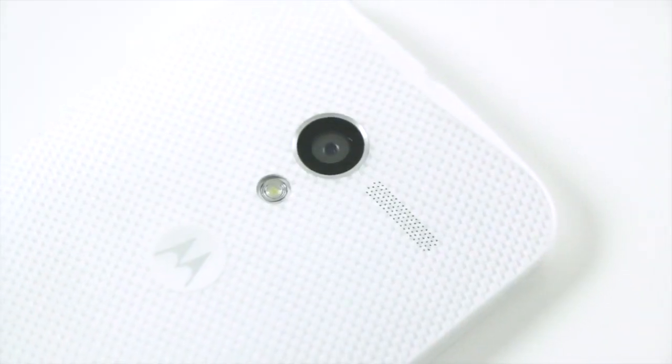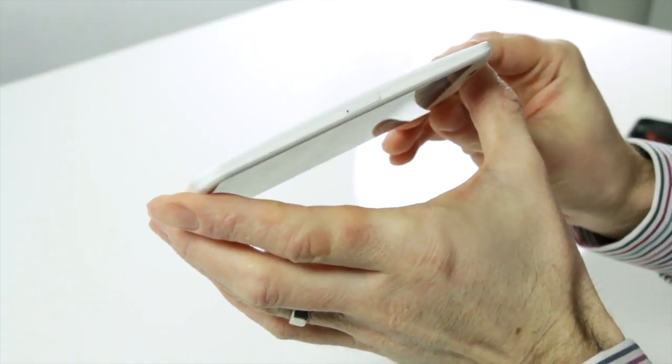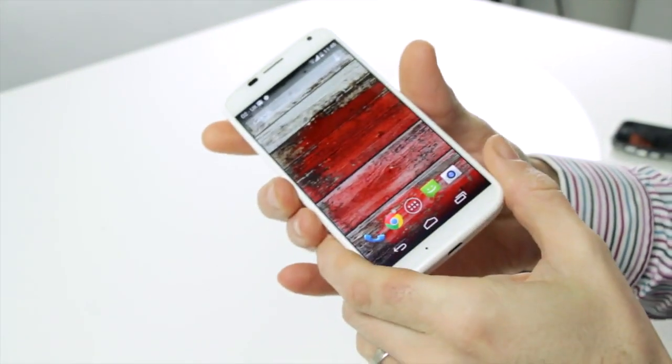A big shame is that not only does the Moto X feel plastic, lacking a premium feel, Motorola has failed to bring the Moto Maker to the UK. This lets users customise the phone with different rear covers, accent colours, and even wooden options.